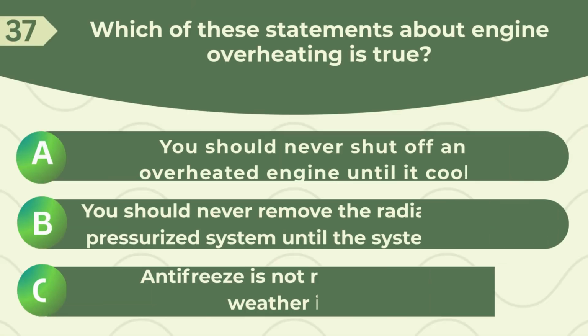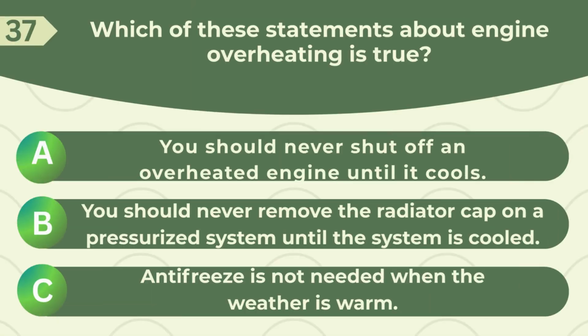Which of these statements about engine overheating is true? A. You should never shut off an overheated engine until it cools. B. You should never remove the radiator cap on a pressurized system until the system is cooled. C. Antifreeze is not needed when the weather is warm.